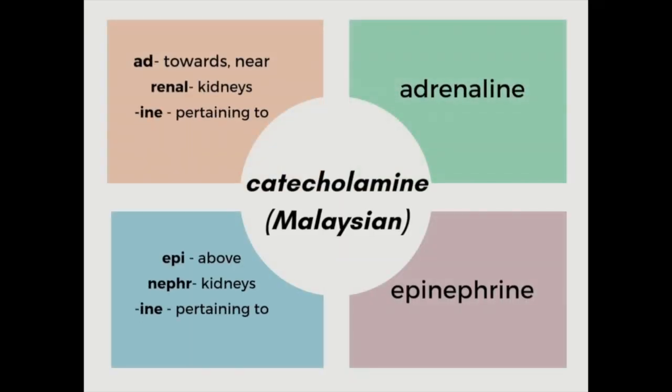Occasionally, two words are used for the same thing. Epinephrine, which is epi, E-P-I dash, which means above, and nephra, from kidney, from the Greek, is the same hormone as the Latin adrenaline, which is ad, A-D dash, towards or near, and ren, the kidney. And they're both classed as catecholamines, hormones that act as neurotransmitters, which comes from a third language, Malaysian.